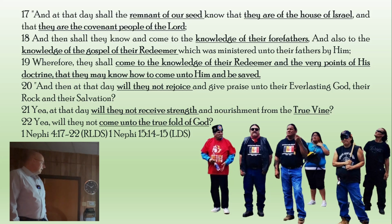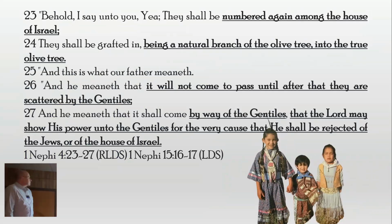Yea, will they not come under the true fold of God? Behold, I say unto you, yea, they shall be numbered again among the house of Israel. So they'll be brought back into the fold of the house of Israel. And I think that means spiritually. I don't think they're all going to move back to Jerusalem. I think it's a spiritual gathering.